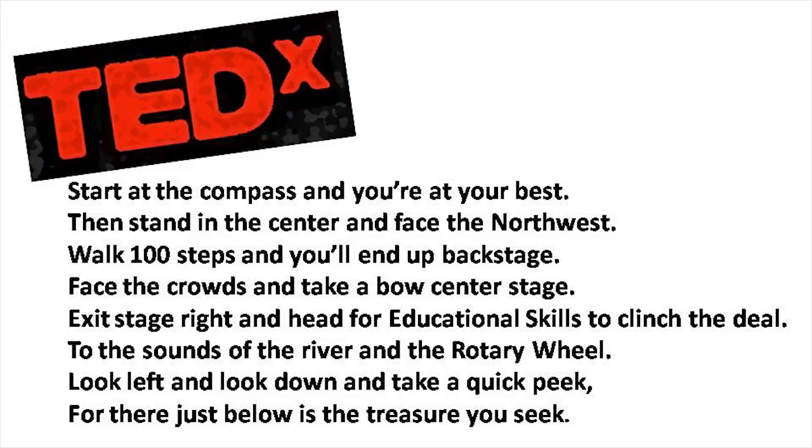So here's your clue for the TEDxRoseburg letterbox that I planted yesterday here on the Umpqua Community College campus. Start at the compass, and you're at your best. Then stand in the center and face the northwest. Walk 100 steps, and you'll end up backstage. Exit stage right, and head for educational skills to clinch the deal, to the sounds of the river and the rotary wheel. Look left and look down, and take a quick peek, for there, just below, is the treasure you seek.